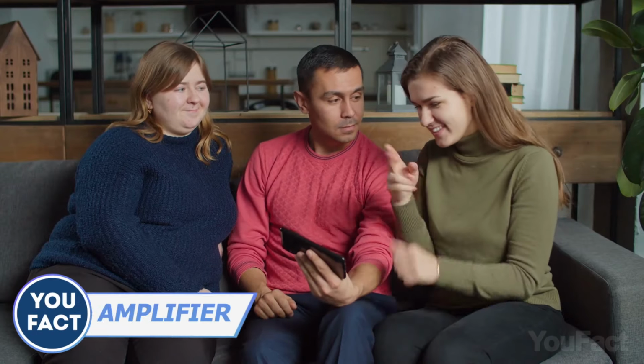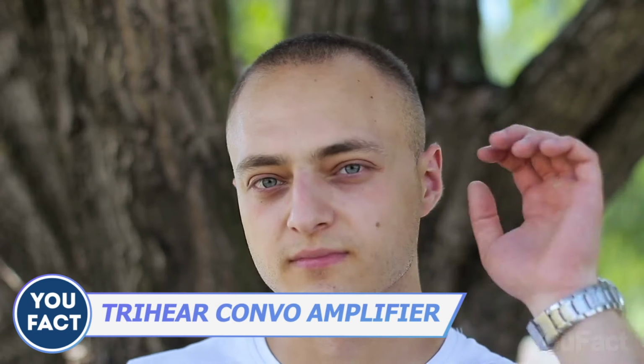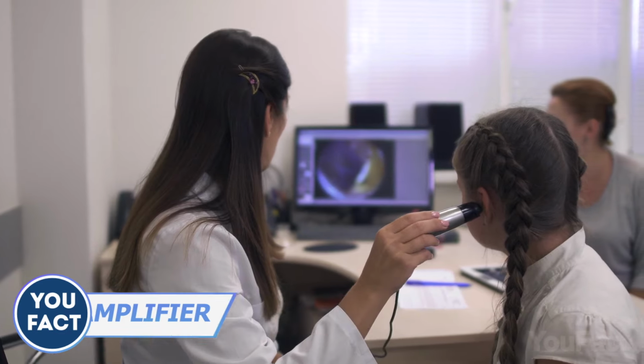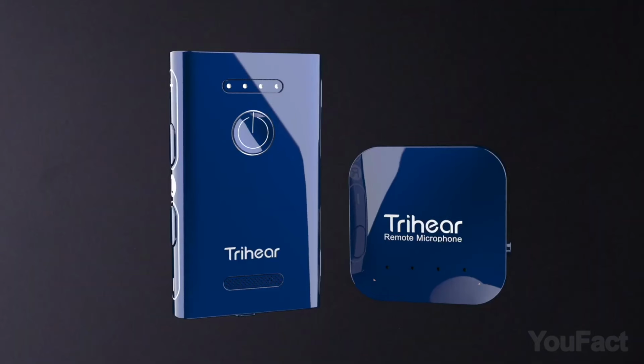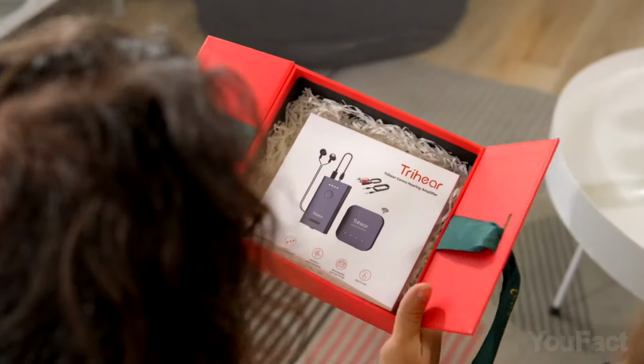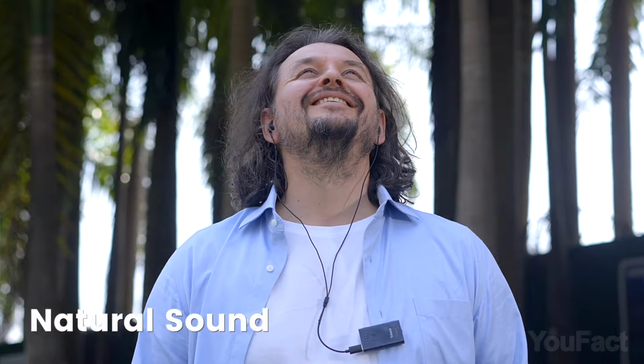Over 1.5 billion people worldwide are currently living with some form of hearing loss, and this number is expected to increase. TriHear has released its latest hearing amplifier device, the TriHear Convo, to address the challenges people with hearing loss face in noisy environments and at a distance.